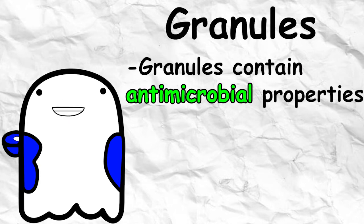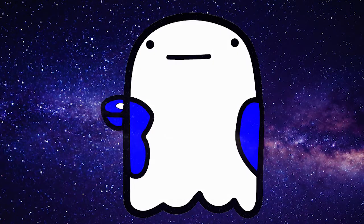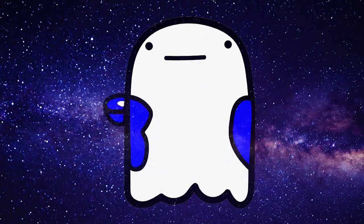Granules contain antimicrobial agents that kill things like bacteria and viruses and help in the process of phagocytosis. Man, it's kinda crazy how these cells devote their entire existence to protecting me.